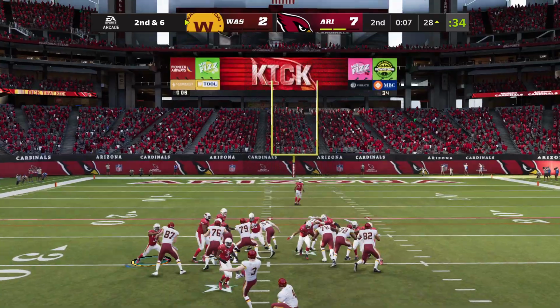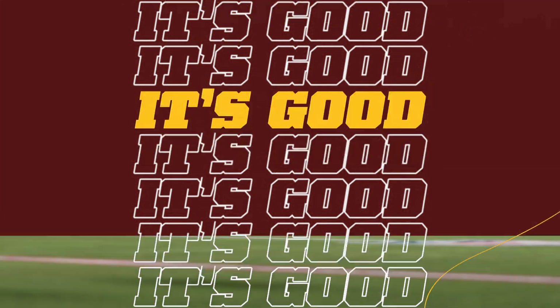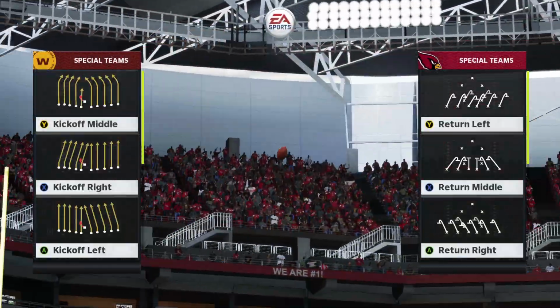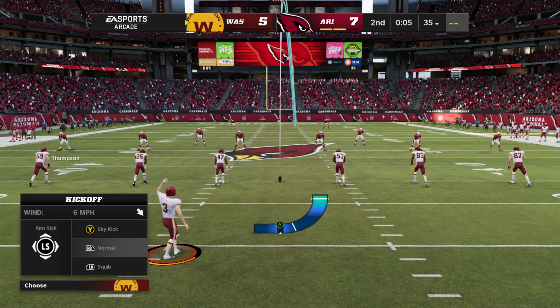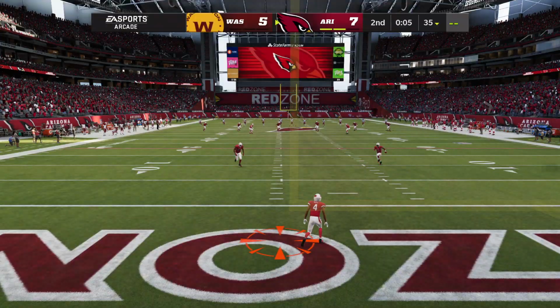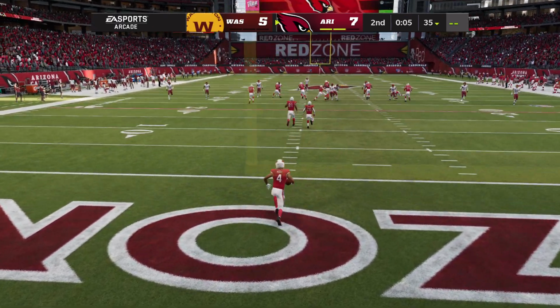Spotted at the left hash, this from 45. And his kick is absolutely perfect. And that will cut the lead down to just 2. So add 3. All told, after the safety, it's a 5-point swing. But that could have turned out much worse. Well, you don't want to say no harm, no foul, but I do believe you're right. A 9-point swing hurts. 5 points, much more manageable, especially in a tight game like this.